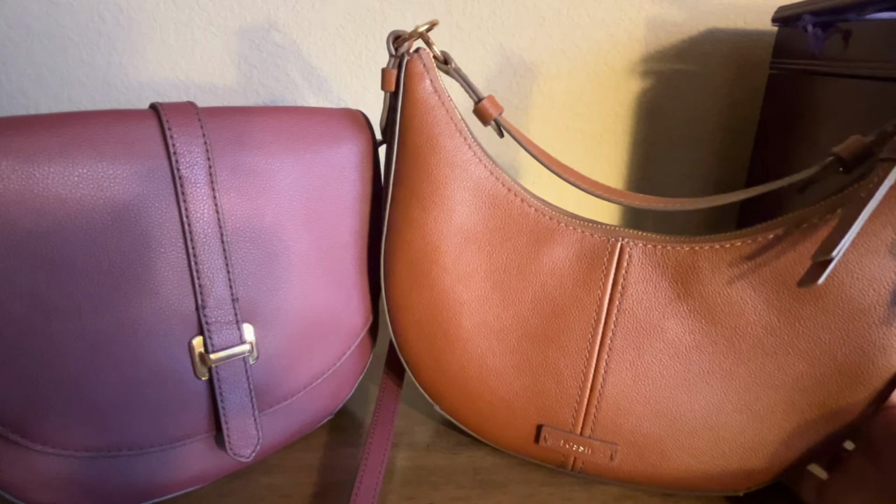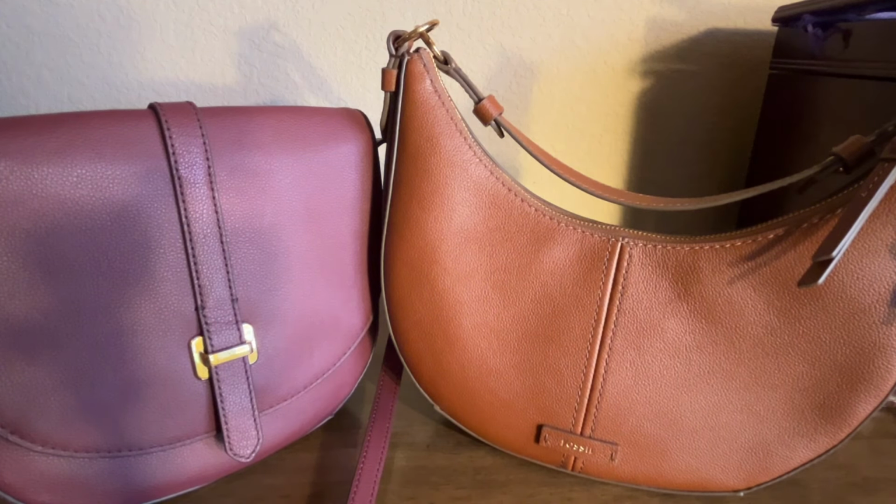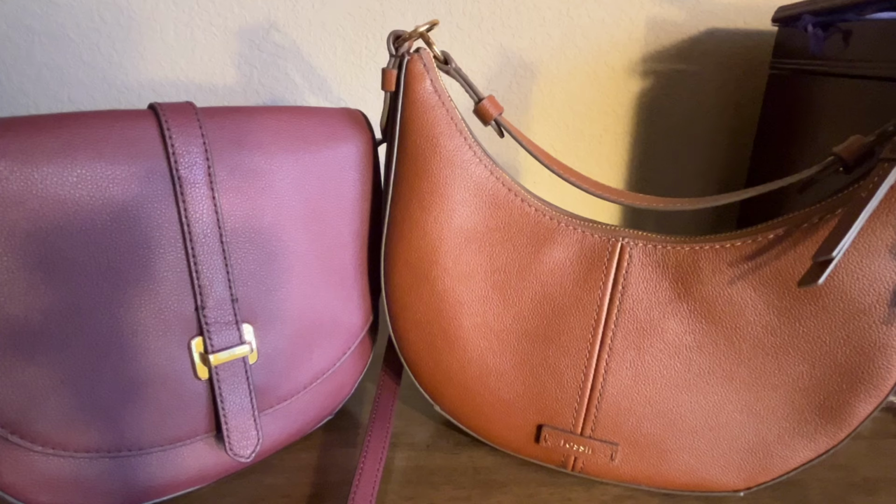So anyhow, let me know your opinions below. Again, this is all just my opinion. Fossil bags are great quality as far as how they're made. Their designs are cute. I'm just talking about the quality of their leather right now.